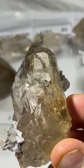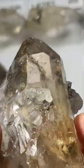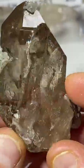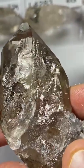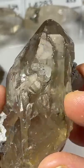Interesting little part to it where there's like a spot where it was another crystal or something. And yeah, it's just a clear one. North Carolina quartz, man. And I'm hitting that. Tell you what, look at all them there growth markings up in there. It's got some nice little stuff going on.